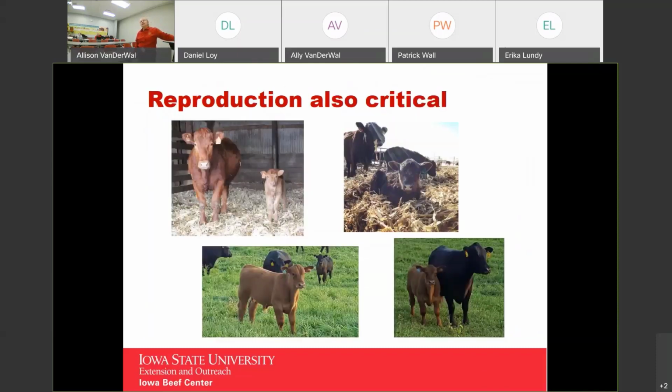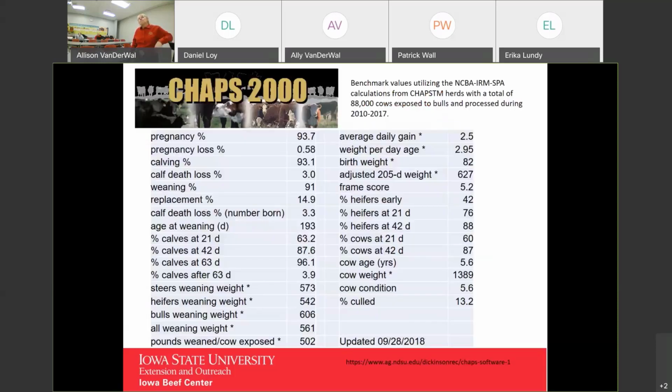Now, I can't go on without saying all I've talked about so far is cost of production and profits. But if we don't get that baby calf on the ground, if we don't get that calf weaned, it doesn't matter what our costs are, right? We have no income from that cow. So reproduction is also very critical in that profitability picture. And I want to just share a few benchmarks related to that as well.